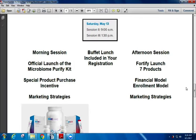And so one of the things that they want people to understand is how to effectively market. Shane, again, shared some things with me. I don't want to share those things because things can change, but there's a whole market that he talked about with regards to women organizing women's groups to go through this microbiome program. And again, part of that is going to be shared on this morning session.